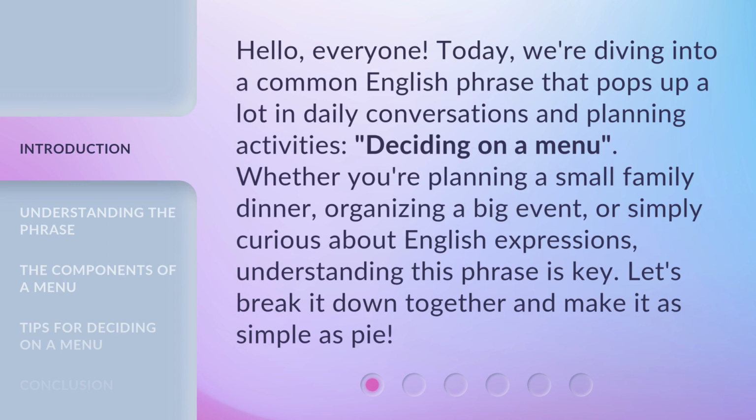Hello, everyone. Today, we're diving into a common English phrase that pops up a lot in daily conversations and planning activities: deciding on a menu. Whether you're planning a small family dinner, organizing a big event, or simply curious about English expressions, understanding this phrase is key. Let's break it down together and make it as simple as pie.